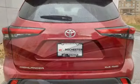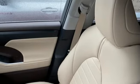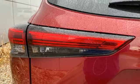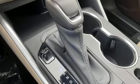V6 engine, dual zone climate control, streaming audio, auto dimming rear view mirror, front heated bucket seats, Wi-Fi hotspot, AM/FM satellite radio, power sliding and tilting sunroof, inductive device charging, and LED low and high beam headlights.